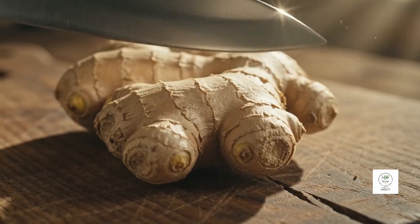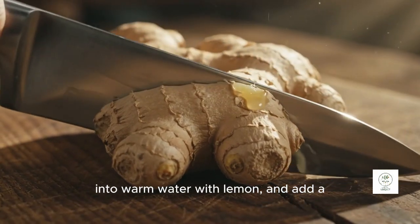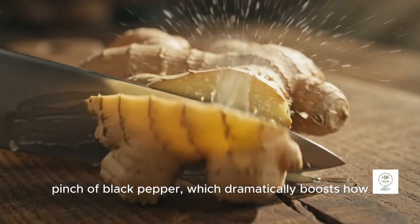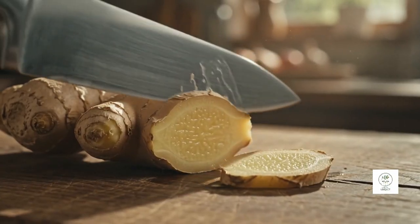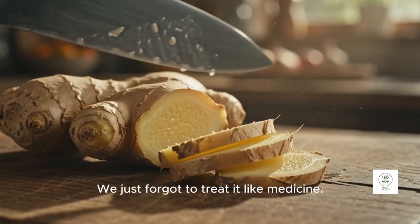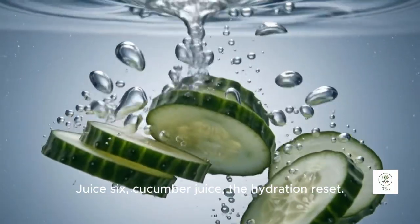Here is how to use it. Juice a 2-inch piece of fresh ginger into warm water with lemon, and add a pinch of black pepper, which dramatically boosts how much of ginger's active compounds your body actually absorbs. We never forgot ginger. We just forgot to treat it like medicine. Juice 6. Cucumber juice, the hydration reset.